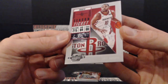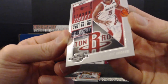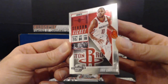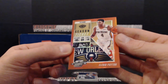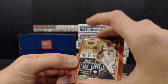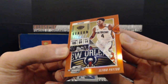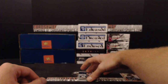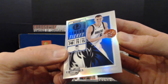First up, Eric Gordon. Oh, that kind of sucks. Looks like there's some scratches on that thing. All right, here we go. Pelicans, we have a red Alfred Payton. That one looks a lot better. Same age as Gronk. Yeah, I forgot about Gronk, too. We kind of knew about Gronk, he was dealing with injuries, too. But here we go, a little KP Silver. Dallas, beautiful.